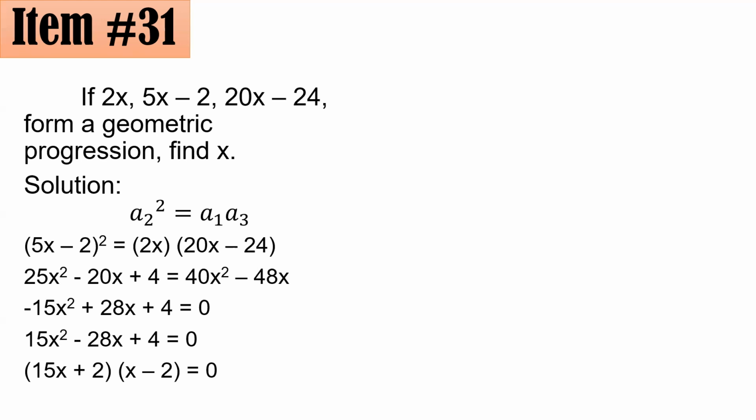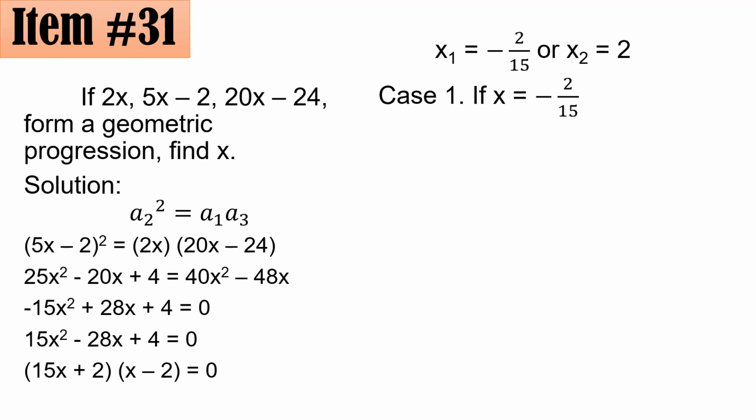And by the zero property of multiplication po, di ba? I-equate po natin yung bawat factor to zero. So 15x plus 2 equals 0 means that x is equal to negative 2 over 15. x minus 2 equals 0, or x is equal to 2.